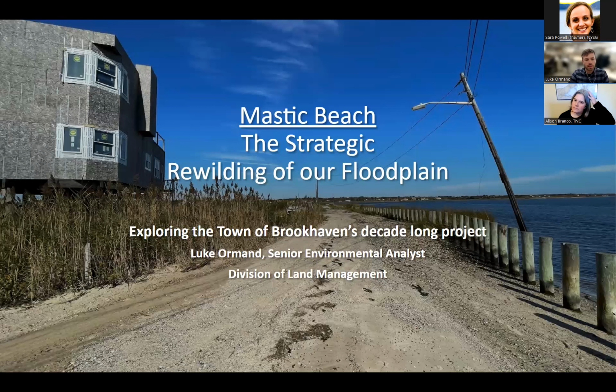And what's interesting is that there actually was a house here during Sandy. It got destroyed and the owner decided to rebuild. And for various reasons, it has only advanced this far. But, you know, despite the fact that the bay is literally taking back the road, the owner thought that it was appropriate to build here. And that's something that, you know, the town is not crazy about for a variety of reasons.